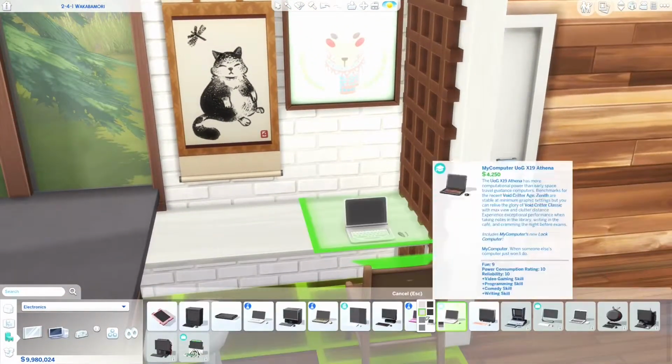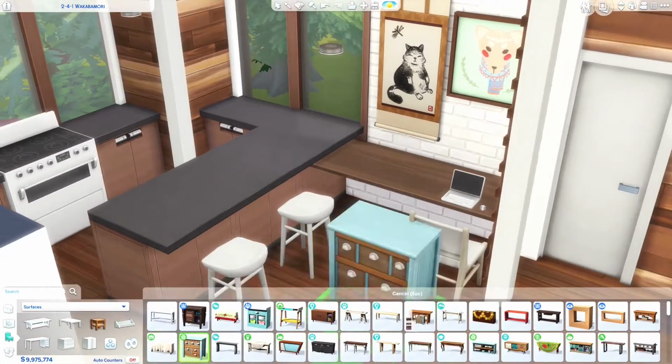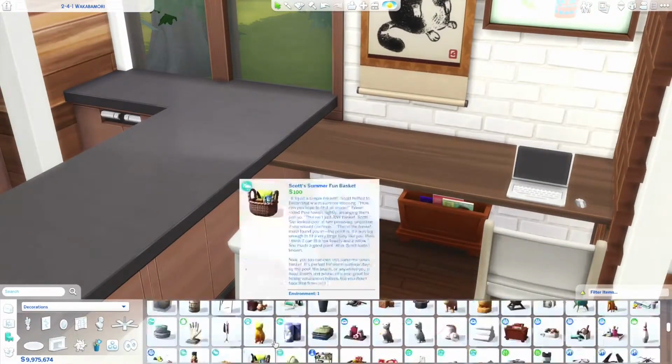Anyway, I did a bit of a custom desk thing in the dining room. I didn't really have a space for a dining area, or at least I couldn't figure it out. I'm not the best at floor planning, for sure.